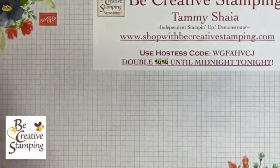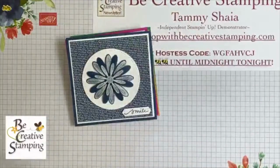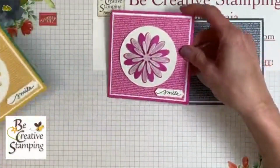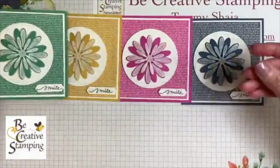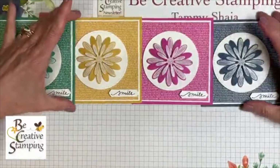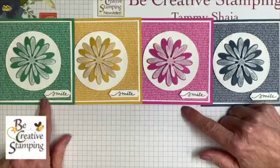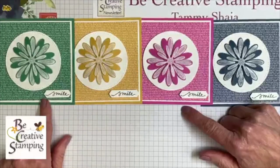You're going to remember, excuse my reach here, these were the cards that we created last week. This is the Misty Moonlight. This is Magenta Madness. Bumblebee, and this is Just Jade. And I just have the 4 of these because somebody won one last week during Facebook Live. So this is last week's Facebook Live project. And so you can find all the details on that video.